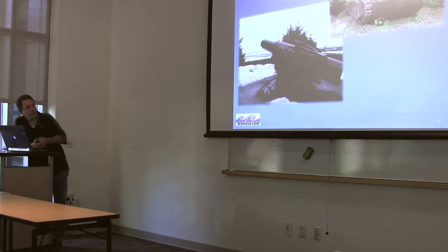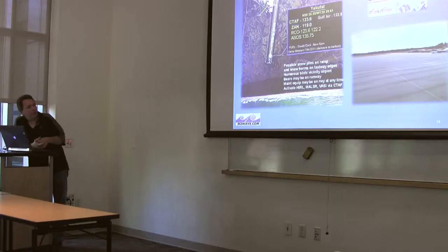There's an amphibious tank parked off Cannon Beach. I'm not really sure how or where that got there. It's a huge thing, it's very heavy, but it definitely was amphibious at one time. But the biggest asset is this airport.